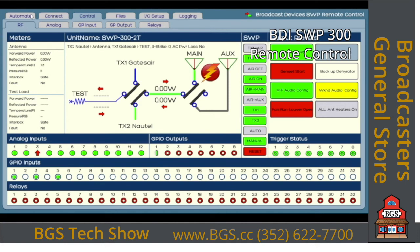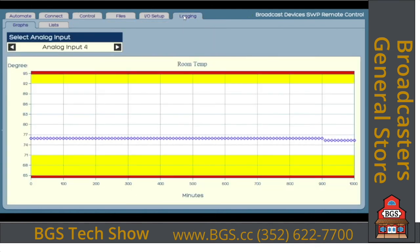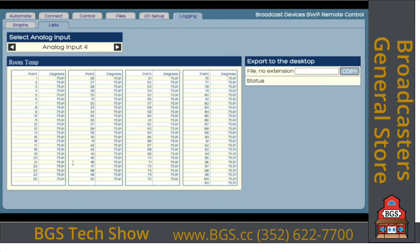So there's the setup. There are a few other things to look at. You have a logging function, and right now we're looking at the room temperature, a graph of the room temperature. It looks like it's been pretty stable. You can do that in graphical form, and you can do it in a list form, and it shows you what the temperature is. Of course, these are point numbers, but you can put a time and date stamp in here as well. Of course, you can give all of this a file name and copy it to the machine that you're running the app on, but the unit itself at the site is also storing this information and sending this information out periodically as you set up.